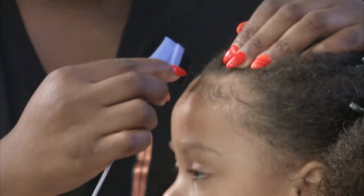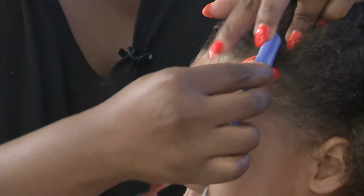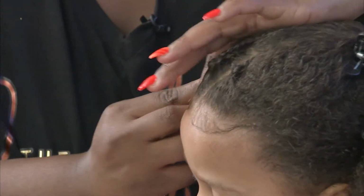But in general, just brush the hairs down flat and then swoop them to the side. Brush them flat and then swoop them to the side. And now we have super edges.